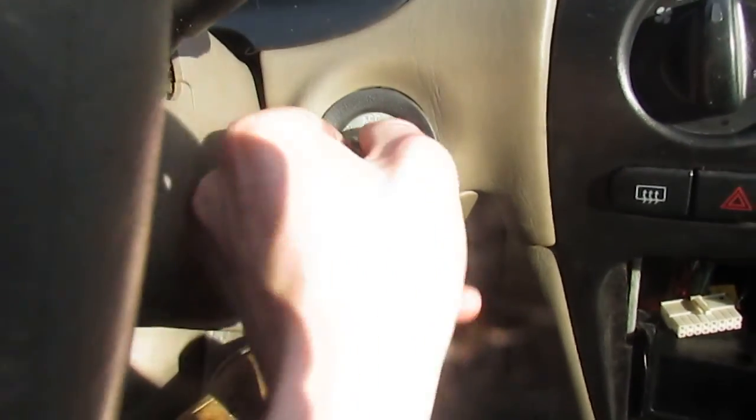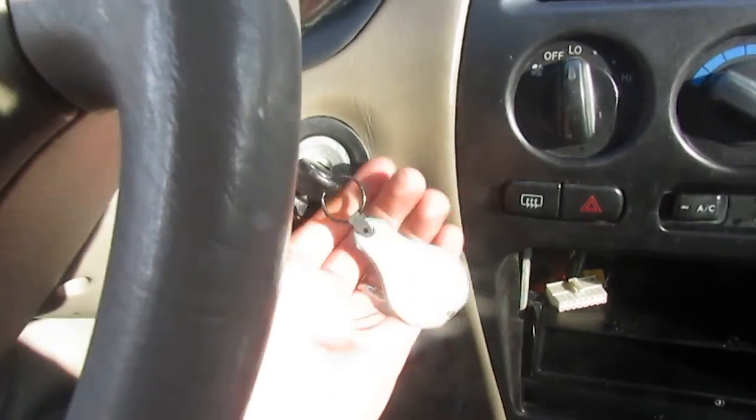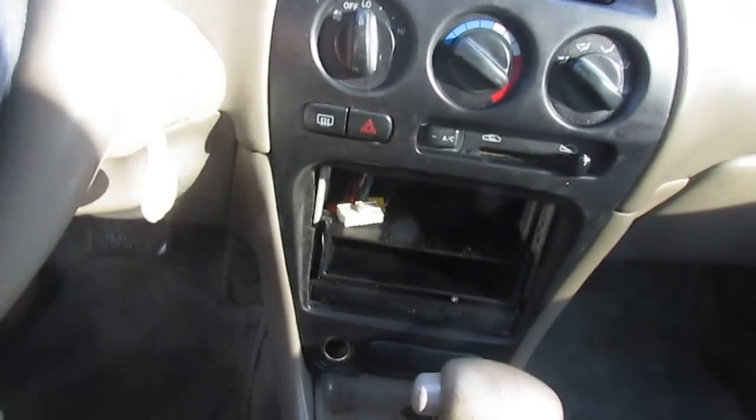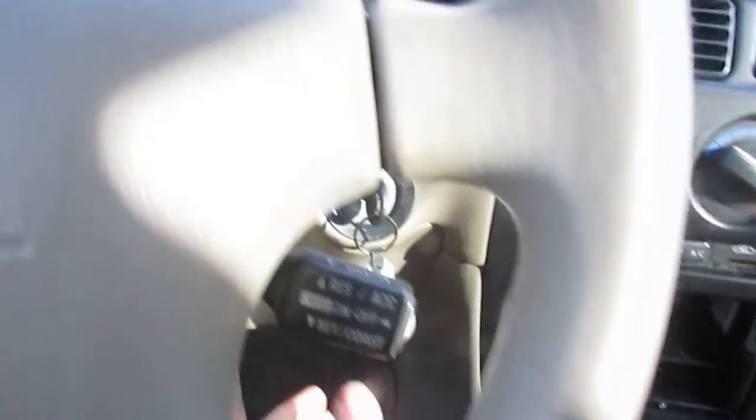Let's go ahead and start it up. This has the 1.8 liter, not the 1.6. Steering wheel lock was stuck.